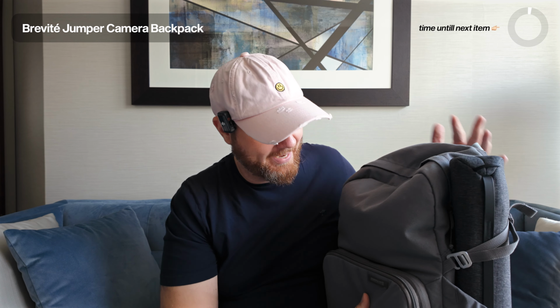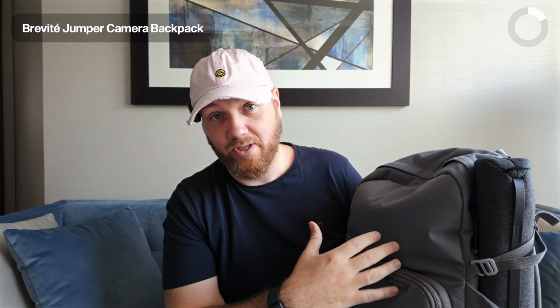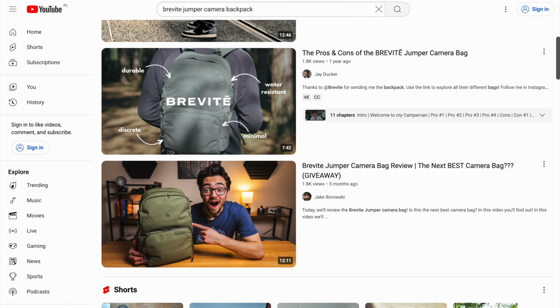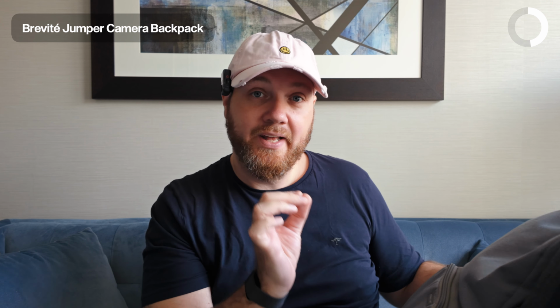So starting with the first item, this is the Gravity Jumper Camera Backpack in the size large and the pine green color. To me, this backpack has been very good. And if you look up reviews all over YouTube, you will quickly see that everyone loves this thing. Doesn't look like a camera backpack. And that to me, if I travel, is very important because in it is a lot of very expensive gear. This backpack has been almost perfect, minus the one thing that I don't like about it.